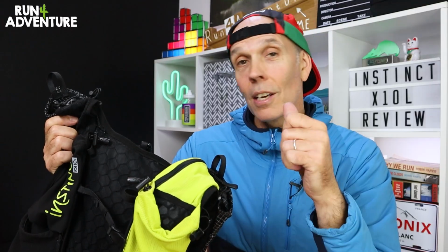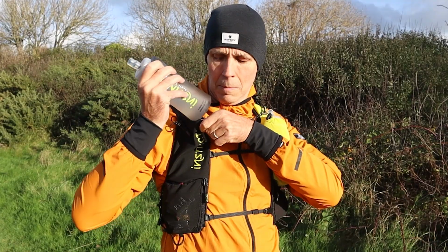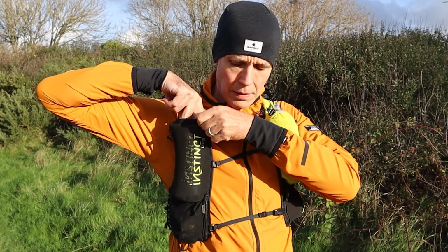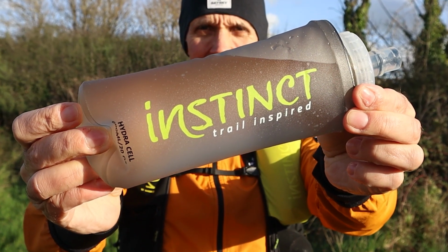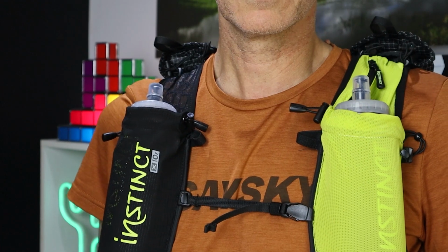And Instinct have actually put that emergency whistle on a longer cord, so it's easier to get to when you've got the pack on. Then moving down, we've got 2 bigger pockets there, one on the left, one on the right, and that is where you're going to stow away your soft flasks, which with this vest are actually 600 ml in volume, so a bit bigger than a lot of the running packs out there on the market, and they're going to allow you to carry 1.2 litres on the front of your vest instead of the standard 1 litre.